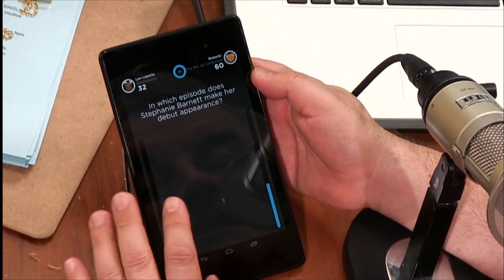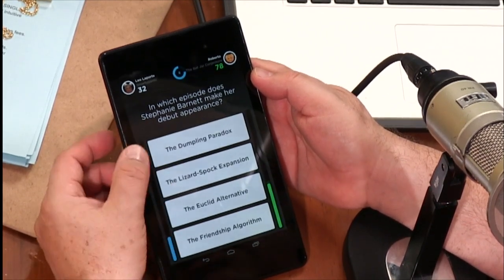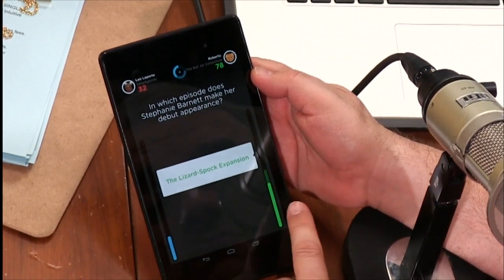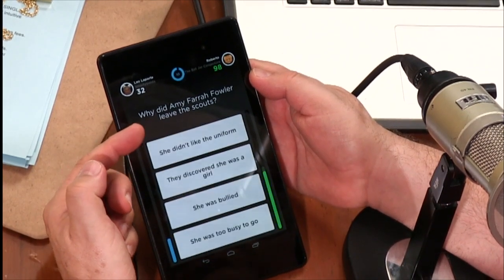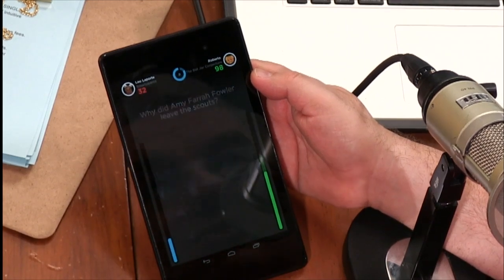Round 4. There are only 7 questions. Which episode does Stephanie Barnett make her debut appearance? Is it the Dumpling Paradox, the Lizard Spock expansion, the Euclid Alternative, or the Friendship Algorithm? No, it's the Lizard Spock expansion. Roberto's gotten everyone right so far. Why did Amy Farrah Fowler leave the Scouts? She didn't like the uniform? No, they discovered she was a girl.